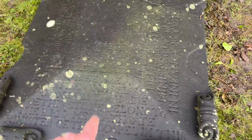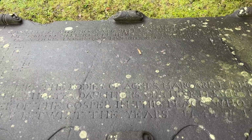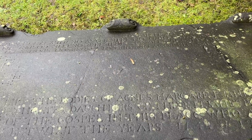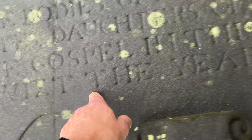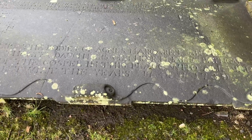So it's his wife and him, and then round this side, the daughters of James Bathgate, minister of the gospel in this place. He's got minister of the gospel in this place written 3 times on this gravestone, just in case you didn't know. He's minister of the gospel in this place. And this is his daughter, who died in infancy between the years 1744 and 1760. I don't know how many he lost, but that is plural daughters who died in infancy.